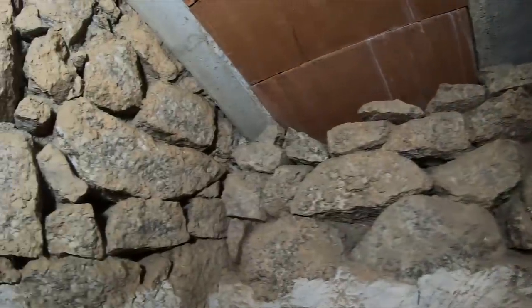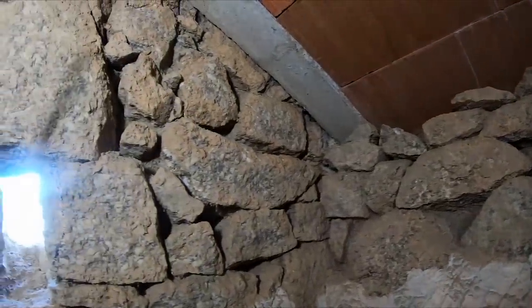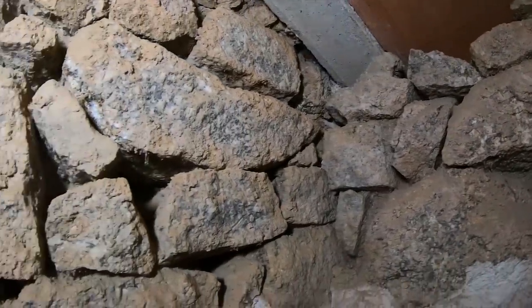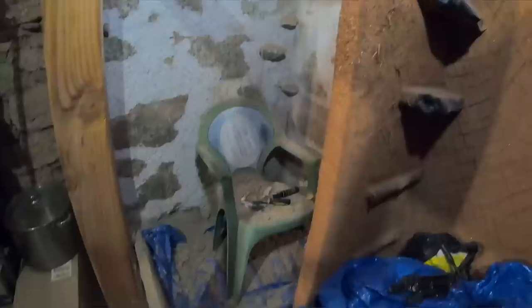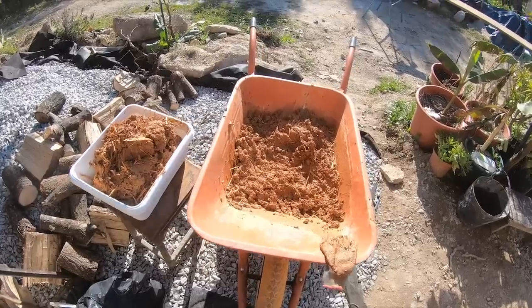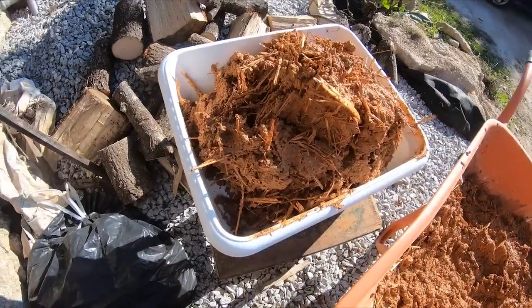So I'm making some progress. It looks a little sketchy, like the rocks are just kind of hanging there, but they're in pretty securely, most of them. And I'm just taking a little break, and I'm gonna go mix up some clay and start stuffing the holes. I've mixed up a batch of cob. I've got the stuff I'm gonna use in there.